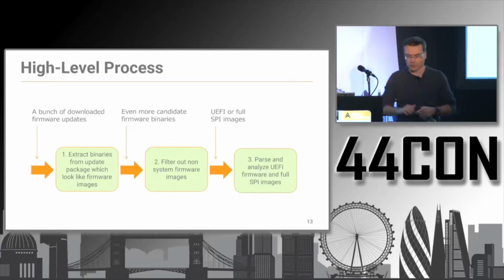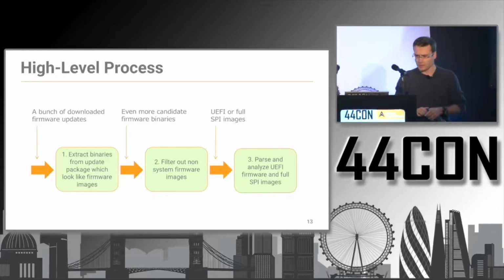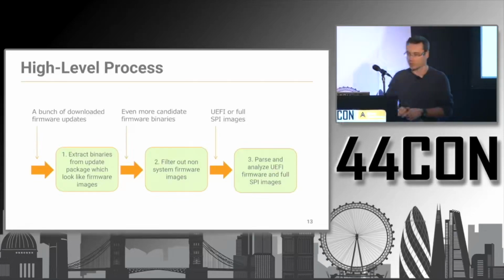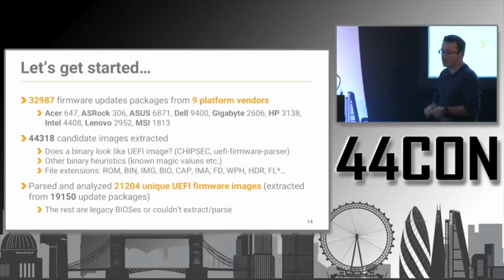Some of them are just weird binaries. So we need to filter out the binaries that are really firmware images. And after that, we need to understand if those are UEFI images or full SPI images or BIOS images and so on. So we need to parse and analyze those. That looks rather simple. So this is essentially what we did.